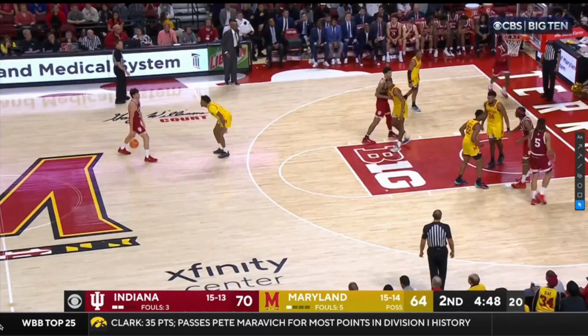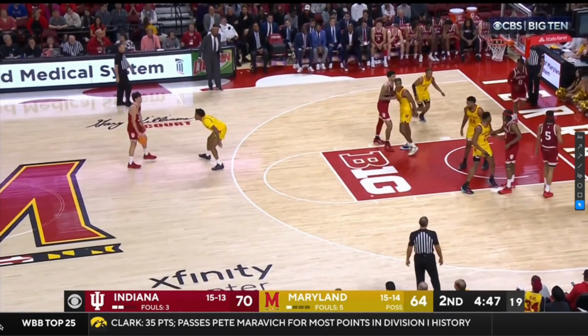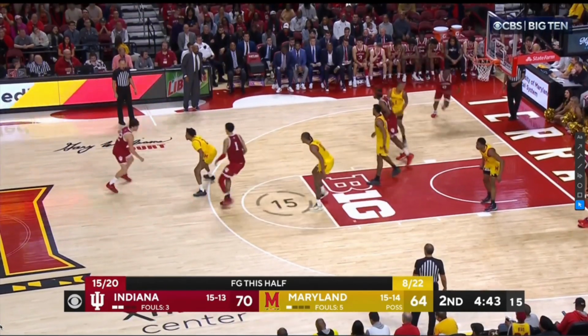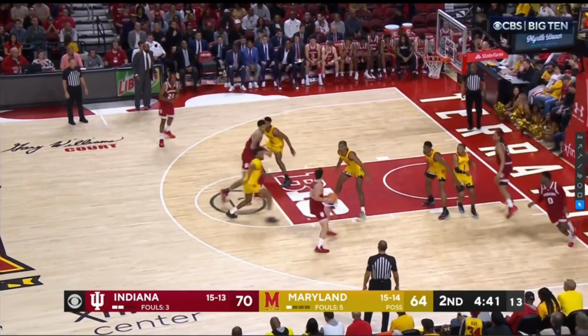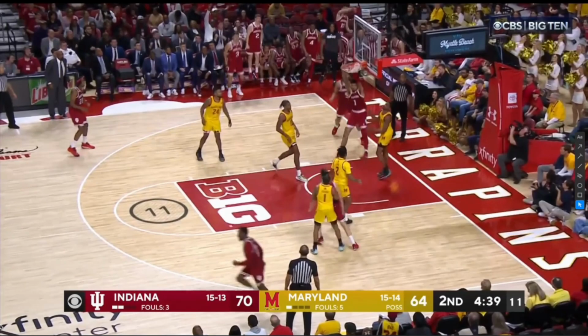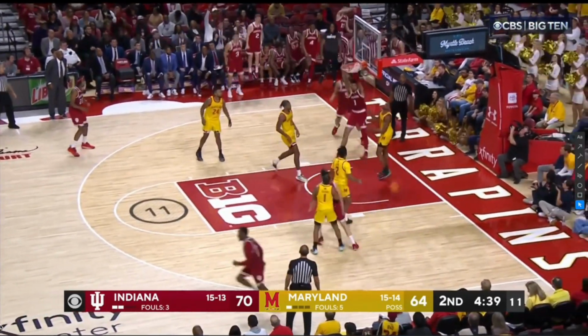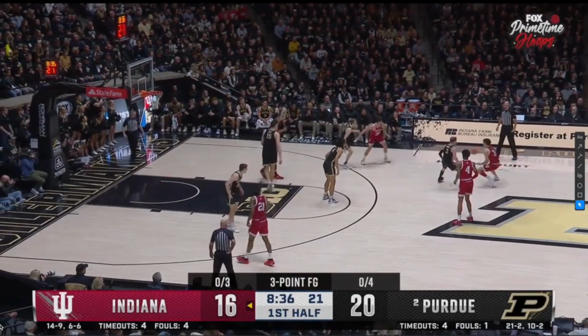Now that we've watched Kel'el Ware in transition, let's explore him in the pick and roll. In this possession, Kel'el Ware is going to set a screen at the top of the key. While it's not the best screen, he does make contact, which is not always a guarantee from him. And obviously, the highlight play right here is him showcasing his immense length and wingspan to get a nice dunk.